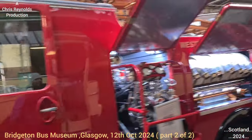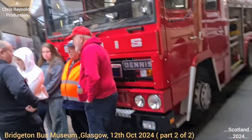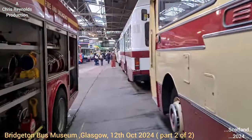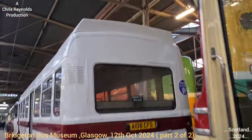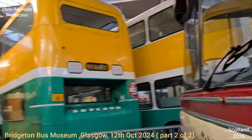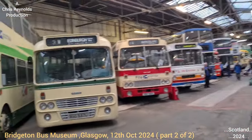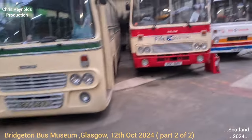Dennis fire engine. There's also other vehicles here as well. So you can probably understand why my videos are quite long, because there's a lot to actually see when you go around them all individually.